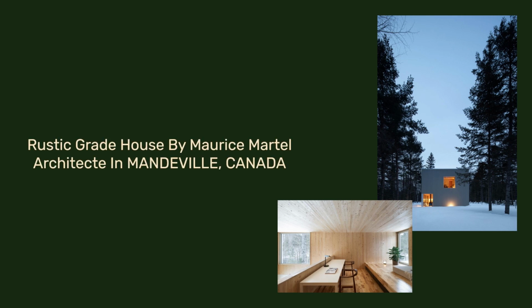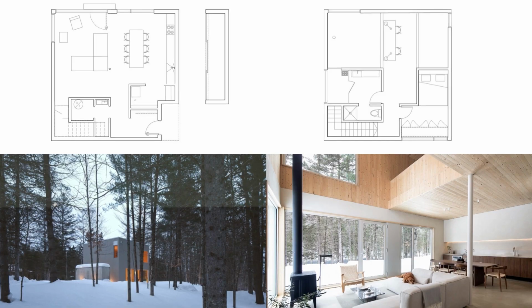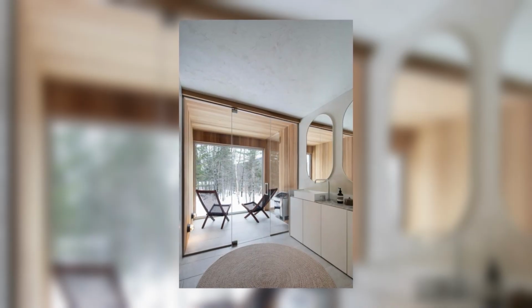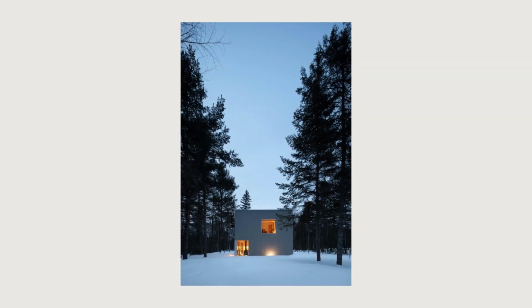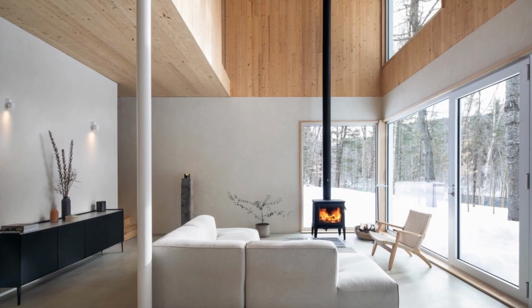Rustic Grade House by Maurice Martel Architecte in Mandeville, Canada. Nestled in the tranquil haven of a lush forest, and bordered by a river, Rustic Grade is a south-facing chalet initially envisioned as the ideal mini-home to escape the hustle and bustle of daily life in the outside world.